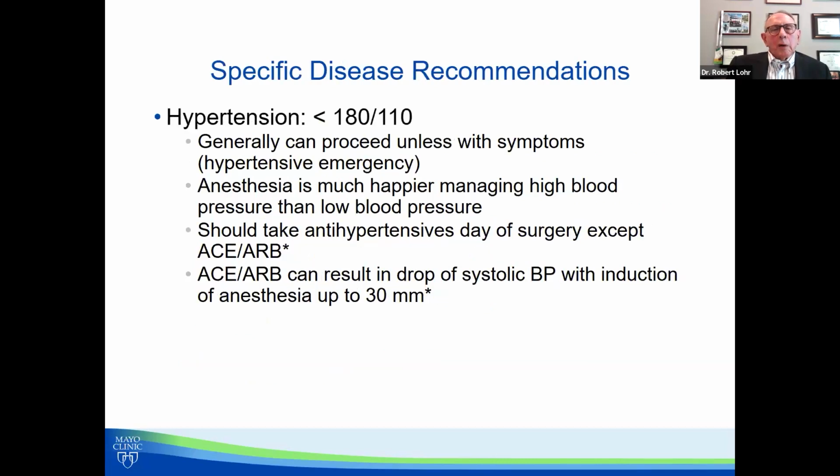Hypertension, it's a pretty low bar. If they're under 180 over 110, they can go to the OR. Anesthesia really is happier with high blood pressure than low. Antihypertensives generally are given the day of surgery, with the exception of diuretics. And you need to think about whether they are on an ACE or an ARB, because those drugs can result in a pretty significant systolic drop in blood pressure with induction of anesthesia, for up to 30 millimeters.